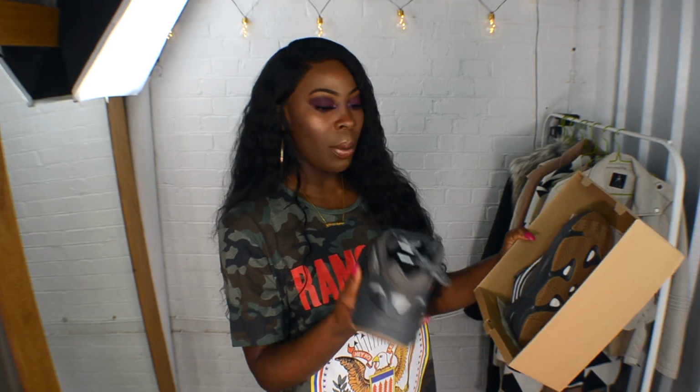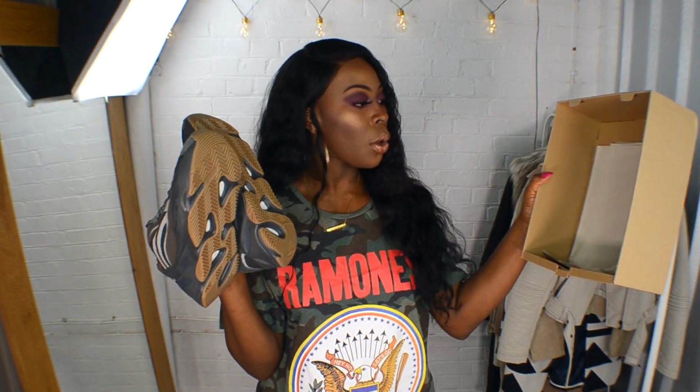maybe. Now in the box it just comes with a pair of trainers and paper. This is my first time actually bringing it out of the box, so yeah, it just comes with paper inside it like that. So now let's talk about the trainers. These are the trainers and I got them in the grey colorway.